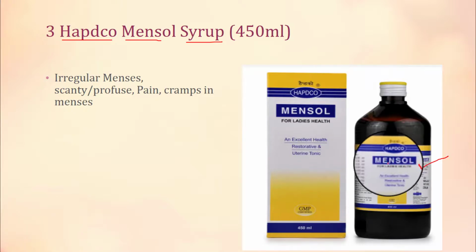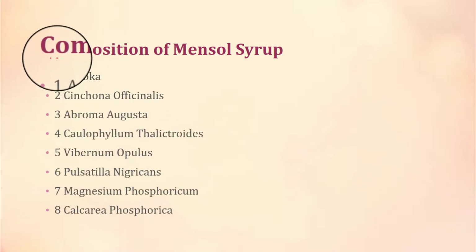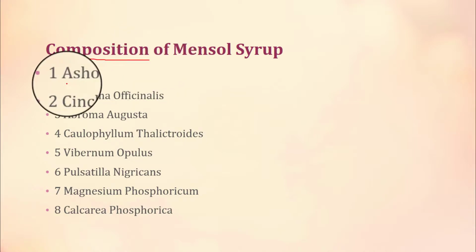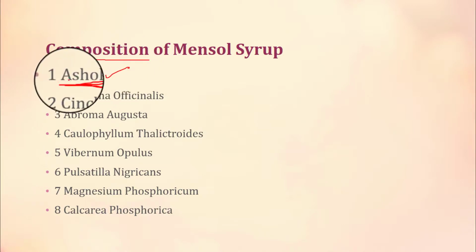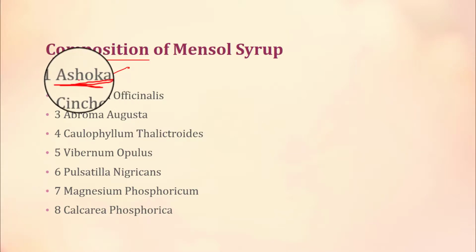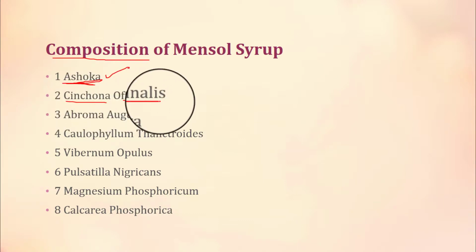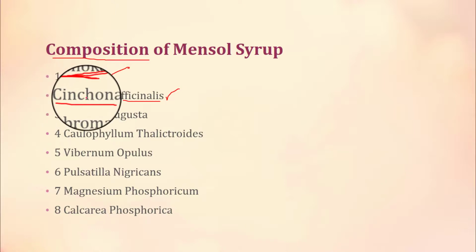Now next we'll talk about the composition. What are the main ingredients which are used for making Hapdco Mensol syrup? One by one we'll talk about the ingredients now. The first ingredient which is used for making this Mensol syrup is Ashoka. So Ashoka, let's talk about it. Complaints of headache which are associated with menstrual irregularities. There is pain in the back during menses. The second ingredient is Cinchona officinalis. When the menses are too early, with dark clots and abdominal distension, profuse menses with pain.